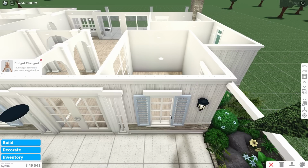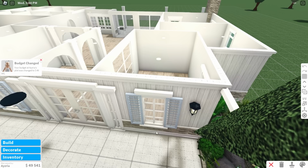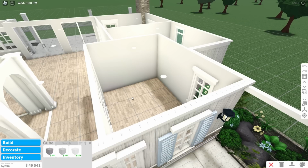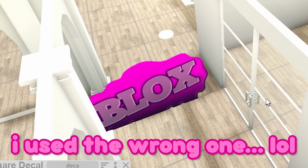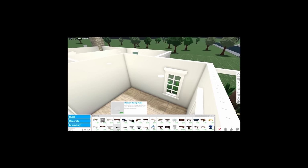Okay, so as you can see, we are back in build mode and we have $49,541 as our budget. We are off to a great start, guys. The best thing that we can do here is honestly use a bunch of basic shapes. I definitely want to put a good carpet in here, so I'm going to set that aside. This is something that we have to set last because we need to put our desk and things on top of it. I cannot believe I'm starting off with almost $50,000.